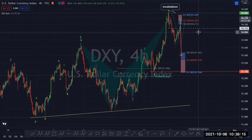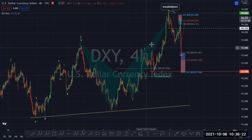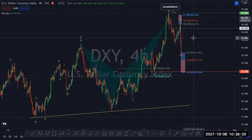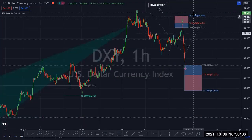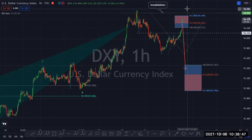So right now, in DXY, as far as I'm concerned, this is 1, 2, 3, 4, 5. So either we have flats, running flats, or expanding flats. What I'm trying to tell you is that this move will likely end within this blue and red box. Even if it goes above it, it's not out of the structure. So it may make either a running flat or an expanding flat. That is one of the reasons you don't enter in anticipation of something of that nature.